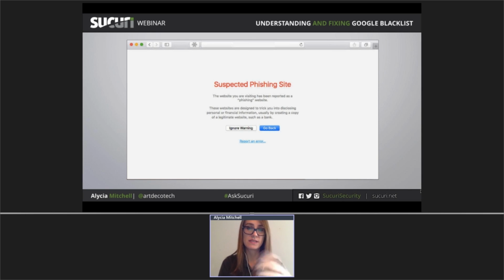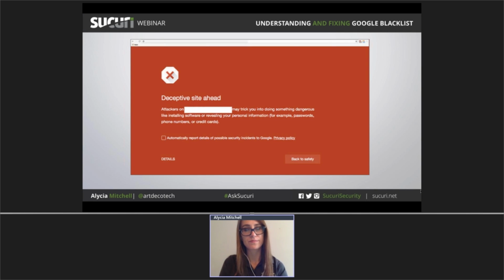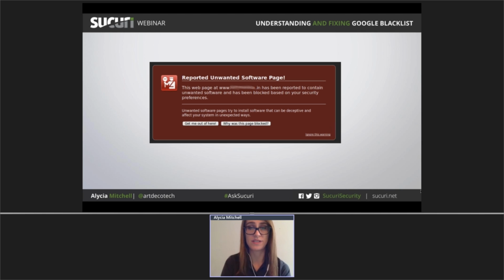Here's a couple of those. So this is again in Safari what it looks like. We've got one here for Chrome. And this is one for Firefox for that unwanted software I mentioned, and the new one here for Chrome as well.